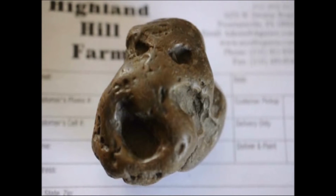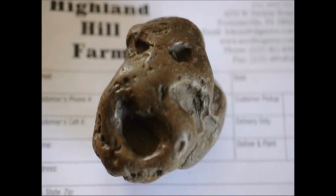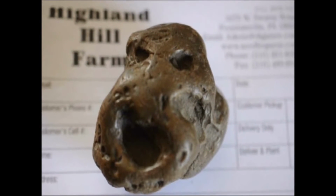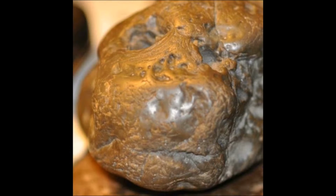If you have any idea what it might be, give us a call at 215-651-8329 or stop out and see it. Thank you. This is another picture of this rock that we found.